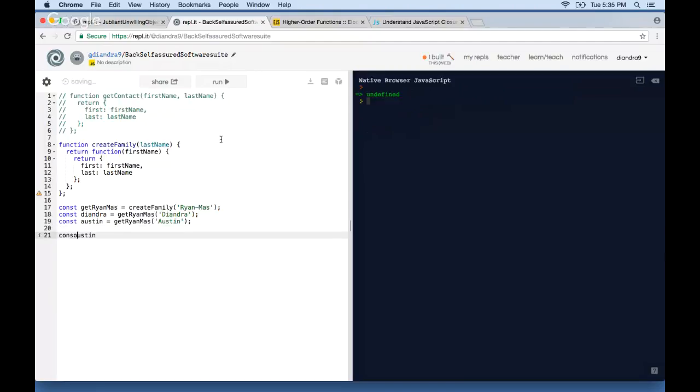Oops. Console.log my brother here. There you go. And if I had 12 more siblings, it would just take 12 more calls to get Ryan Moss in order to create us. So another great example of currying.